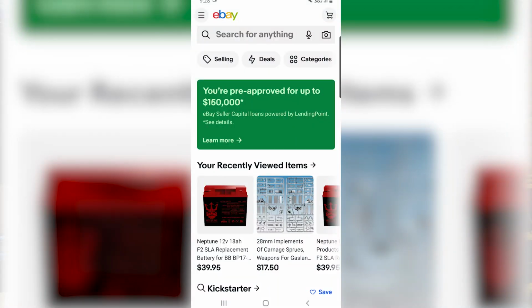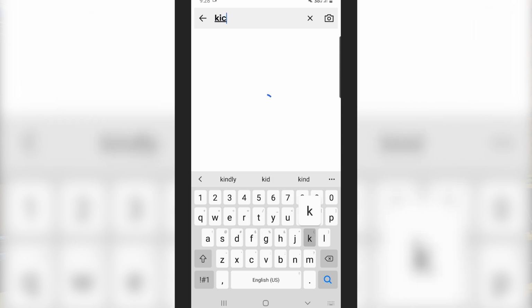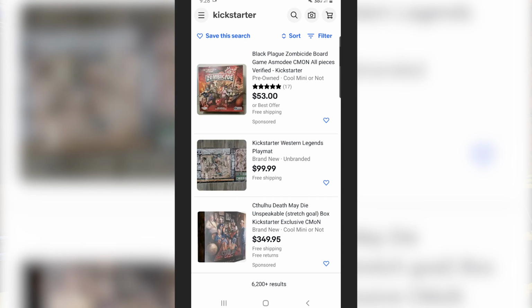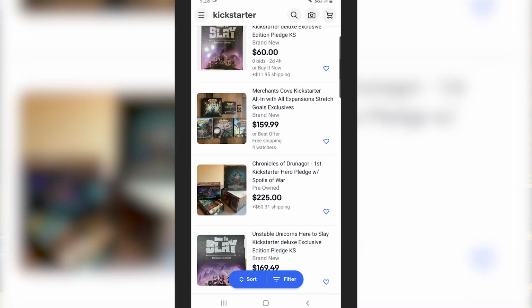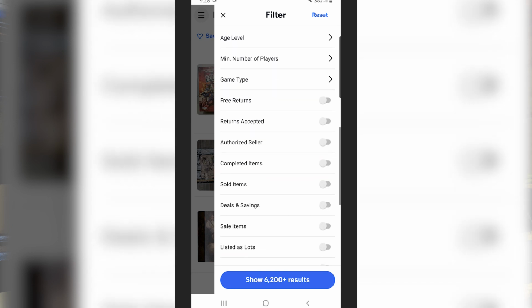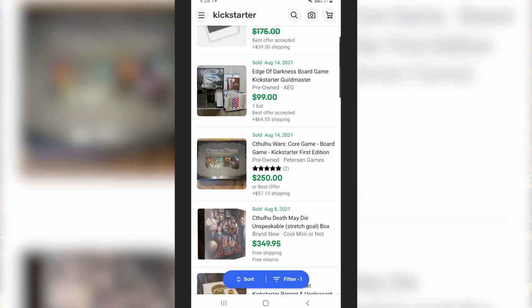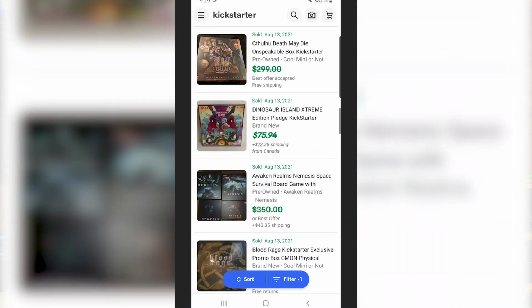So the first thing is pulling up our eBay app and seeing what types of things from Kickstarter sell. We're going to do this by searching, and I'm just going to search Kickstarter. Now, this isn't the only way to do it because not everything will tell you that it's from Kickstarter. However, you'll notice, even before I filter for sold, most of the things that are listed from Kickstarter are board games. Lots and lots of board games here. And if we go to our filter and filter to sold, we're going to find that this is pretty much the same. Almost everything that is sold from Kickstarter on eBay is board games or board game components.